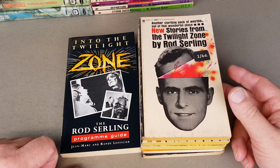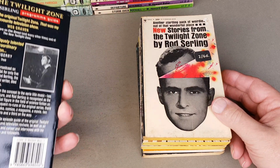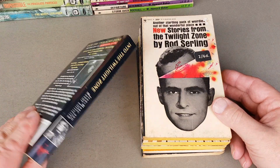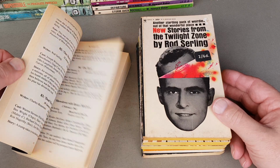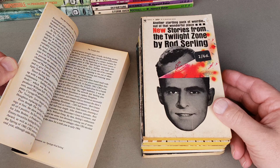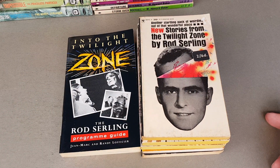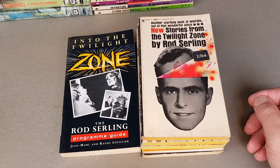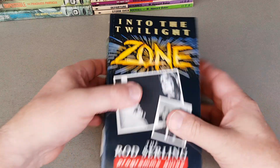And I can hardly recommend this, which is Into the Twilight Zone. The Rod Serling program guide, by Jean-Marc and Randy Lofficier, who did the Doctor Who program guides, published by Virgin, and this is a guide to all the different Rod Serling productions, not least of which the Twilight Zone. So it's like a little handy episode guide. And of course, the great thing with the Twilight Zone is that they were filmed on actual film, so the prints are outstanding. Even today, they've really held up very, very well.